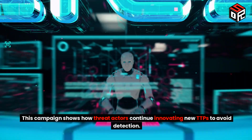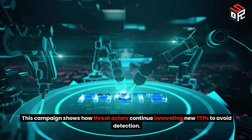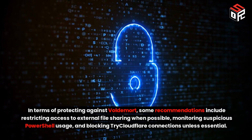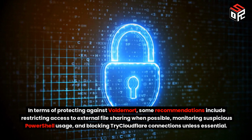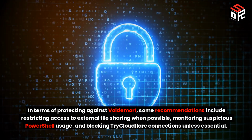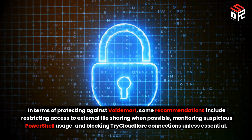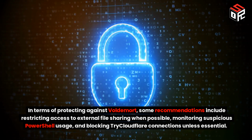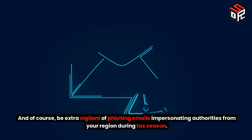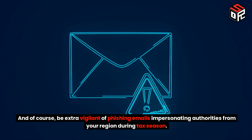This campaign shows how threat actors continue innovating new TTPs to avoid detection. In terms of protecting against Voldemort, some recommendations include restricting access to external file sharing when possible, monitoring suspicious PowerShell usage, and blocking Cloudflare connections unless essential. And of course, be extra vigilant of phishing emails impersonating authorities from your region during tax season.